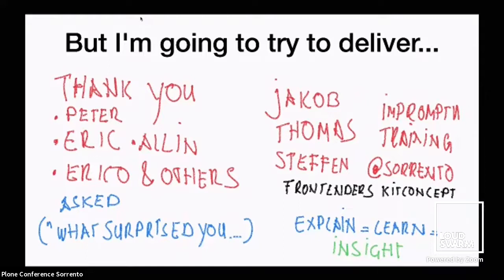And I also have to thank Jacob, Thomas, and Stefan, the front-enders at Kitconcept. We try to look at how we are going to improve the back-end documentation. So I interviewed them yesterday, like, okay, you're front-enders. You've been building stuff with Volto now for years, but now you have to start doing back-end development. What are the steps that you take to modify something in Plone 6 back-end? And then I explained them, and they looked like, yeah, okay, we do this.